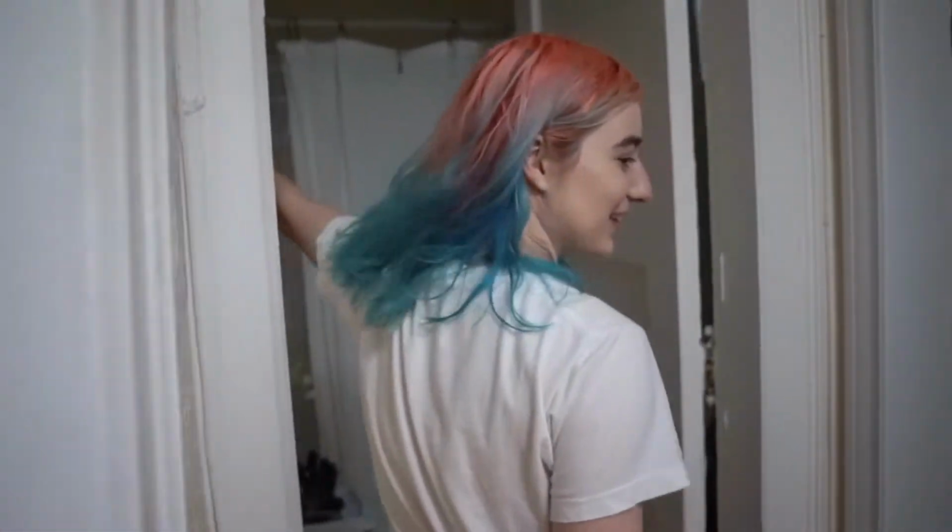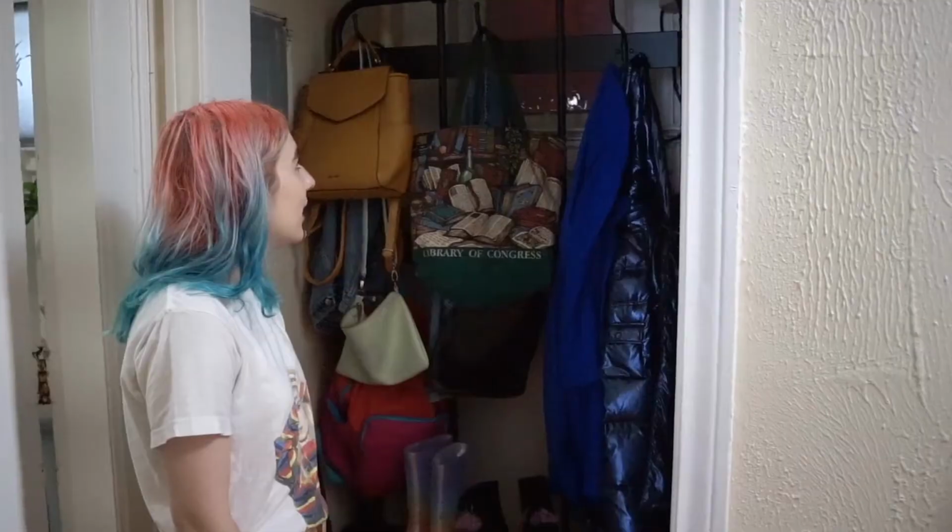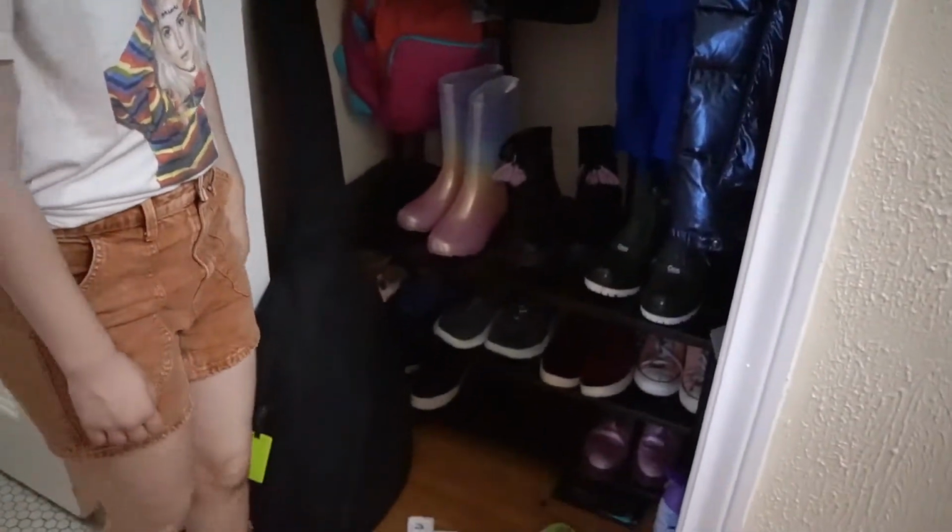Alright, so there's the closet. I always have to turn on the bathroom light to see my coats and shoes at nighttime, but that's fine. So I just have my comic books up in storage over here, and then I hang my backpacks here and stuff, and yeah, this is always probably one of the messiest places. But anyways, so head over into my bathroom.